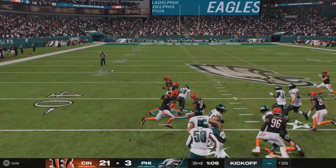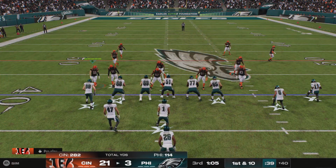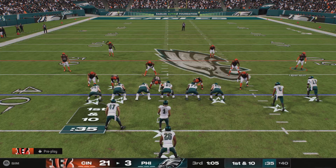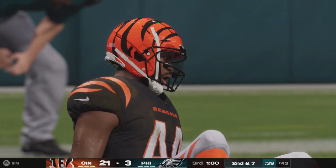Oh, a dangerous return man showing it here. And they got to be pleased with this. He brings it all the way up to the 40-yard line. Hurts and the Eagles come up here 1st and 10 at the 40. No touch. But it's caught on the right side at Smith.